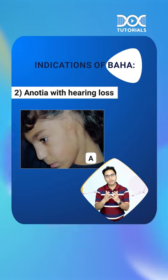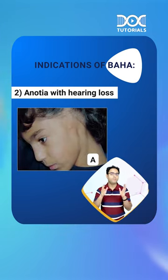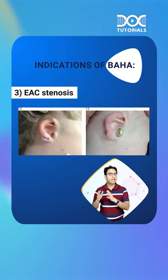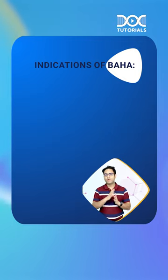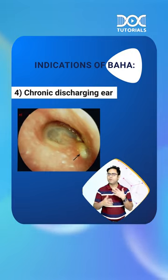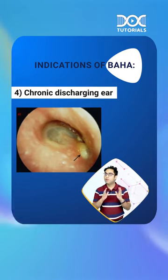You know what is anotia? Anotia is absence of pinna. Number three is external auditory canal stenosis. Number four is very important indication, chronic discharging ear. You've done multiple surgeries of the ear, but the ear is still wet.